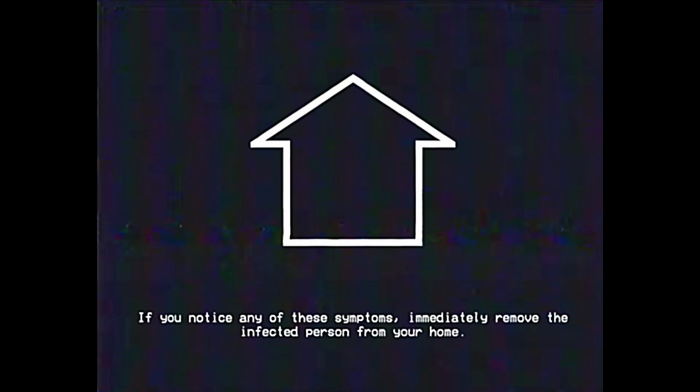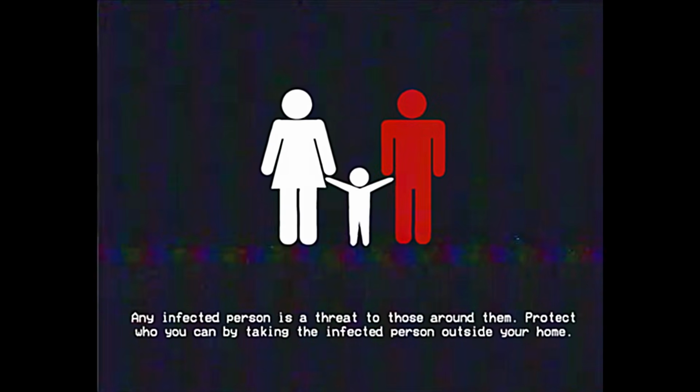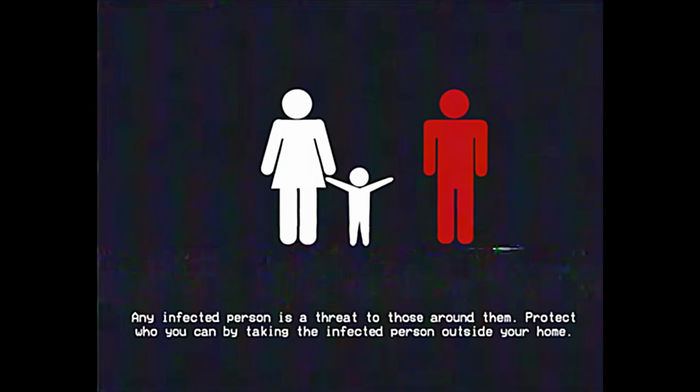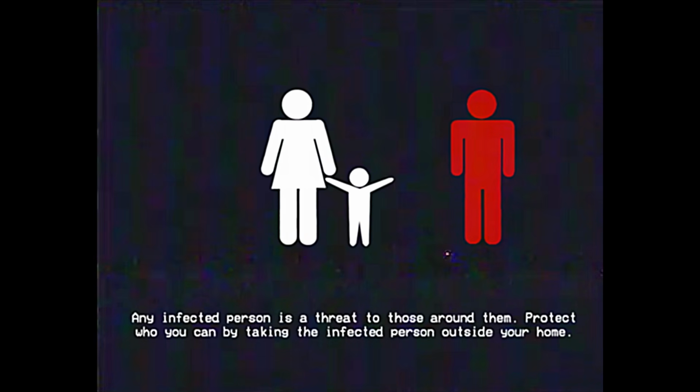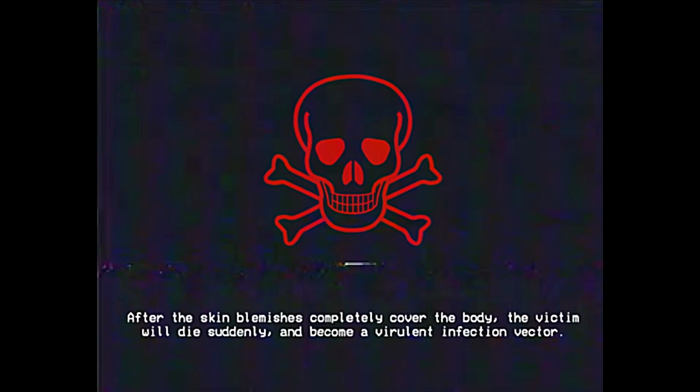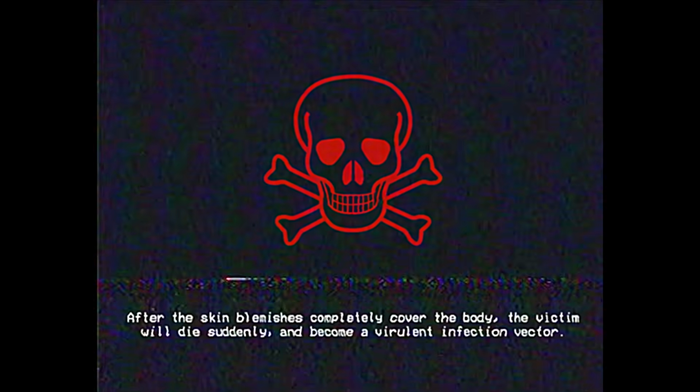If you notice any of these symptoms, immediately remove the infected person from your home. Any infected person is a threat to those around them. Protect who you can by taking the infected person outside your home. After the skin blemishes completely cover the body, the victim will die suddenly and become a virulent infection vector.